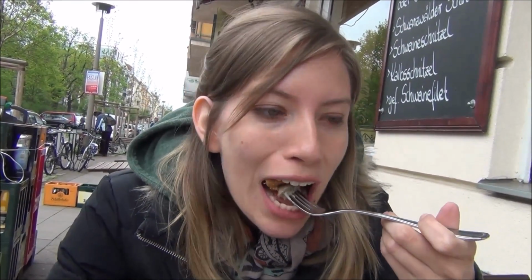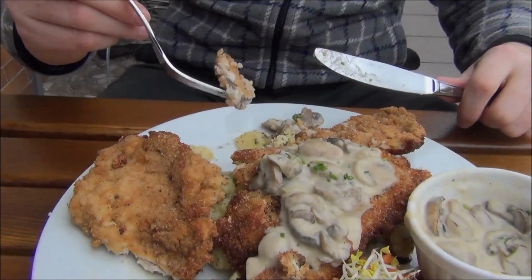First bite here with a champignon sauce. Is it nice and tender? Good, really tender, and I really like the creamy sauce over top. Oh, that is so tender and tasty.